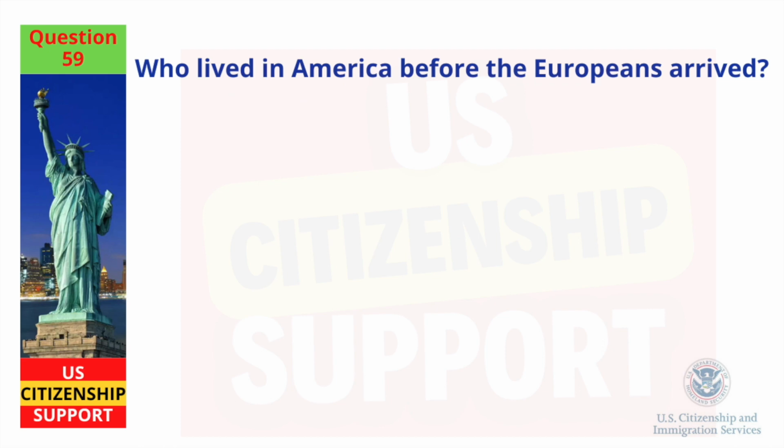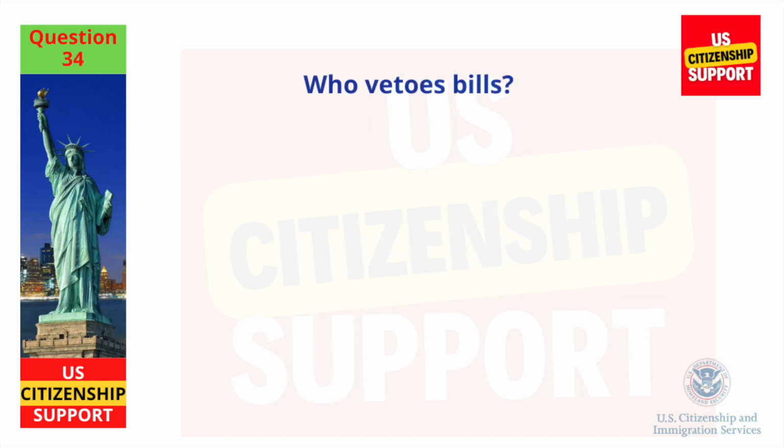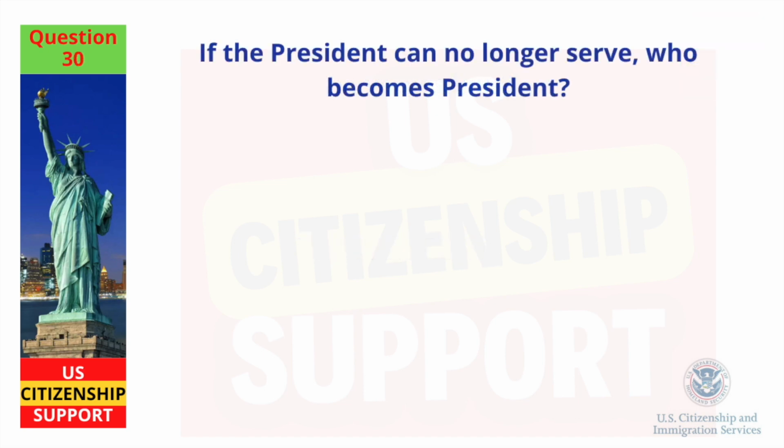Who lived in America before the Europeans arrived? American Indians. Who vetoes bills? The president. If the president can no longer serve, who becomes president? The vice president.